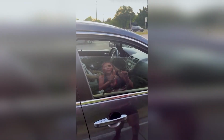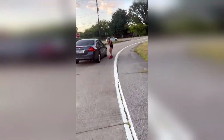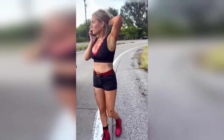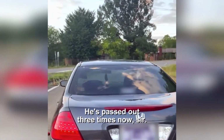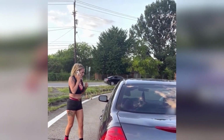There is a large bag in the car. I noticed a very large bag of powdered substance and a prescription pill bottle. Early 20s. It's a gray Honda Accord. With the driver still seemingly unconscious, Sarah stays on the line with 911, hoping it's not too late. He's passed out 3 times now, sir. I'm scared that he's gonna die. Can you please get an ambulance here?